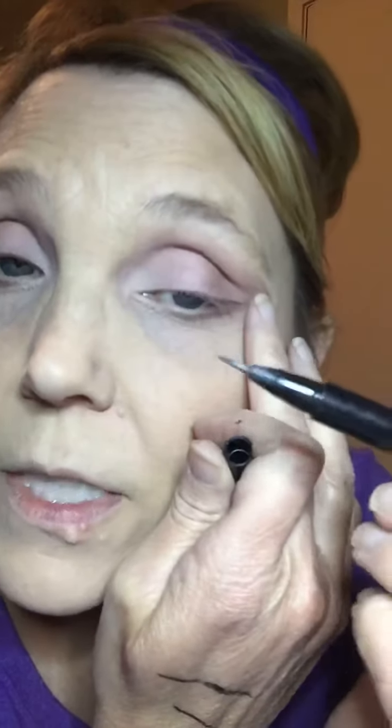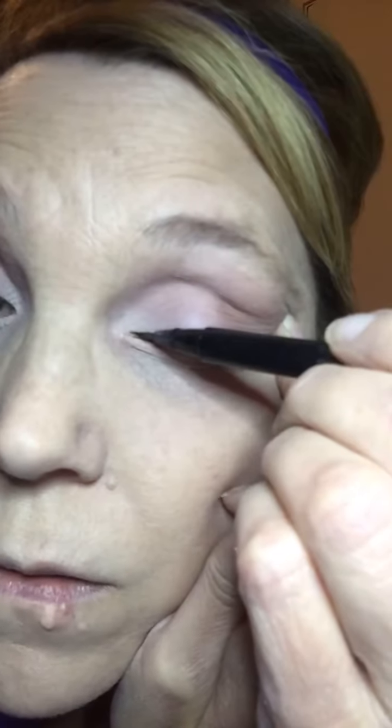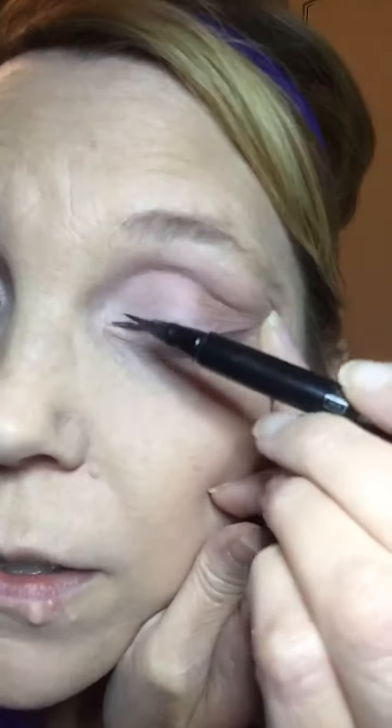Alright, so perfect eyeliner. It has this beautiful tip to it. I haven't mastered the wings yet, so we're not going to try a wing tonight, but you can see we're going to go real thin, and because it is so pointed, I can get right there. Come on, computer. I can get right there in the corner of my eye.